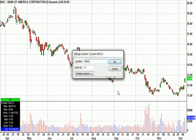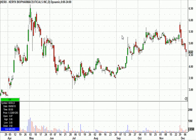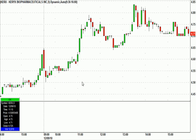And another example of something we had today, KERX. It looked like this when I saw it last night. Gapped up about a week and a half ago and has not broken its own early high or a previous day's high for like a week and a half. So I called it on a break of its early high today.